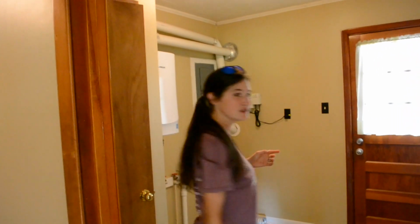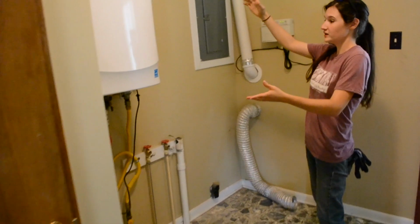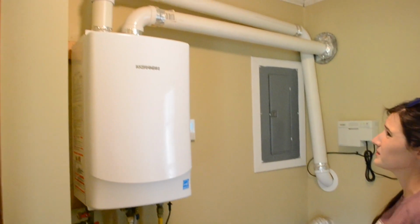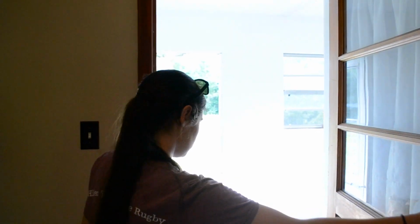This is the laundry room. It's a fairly nice size. There's not much room for storage. There's this very, very large water heater on the wall and these ugly pipes. So anyways, hopefully we can figure out something to cover that wall up because I think that it's just really ugly. And then it's got this little linen closet. So this is the little back door. It goes into the little room out here.